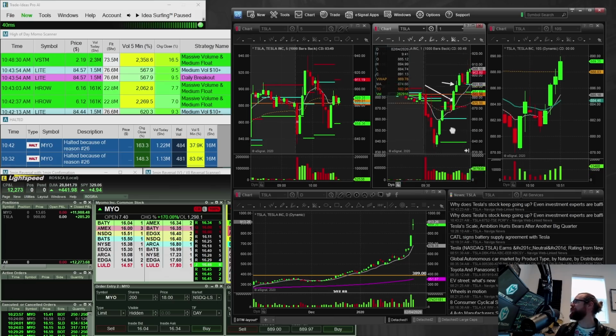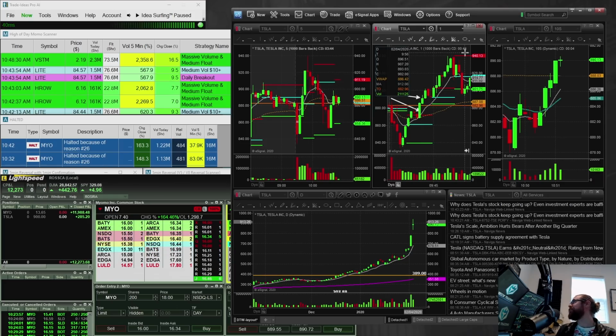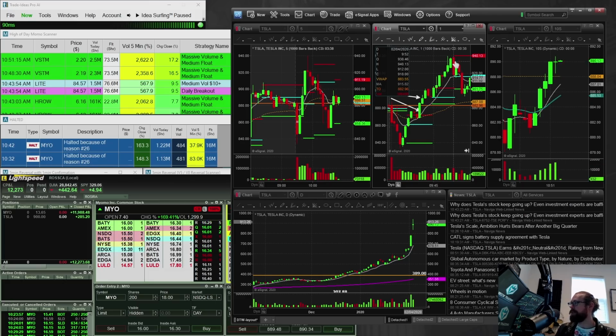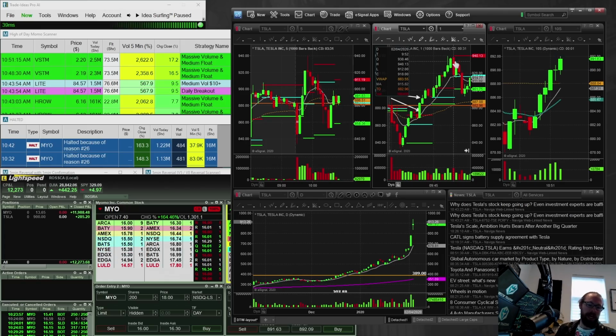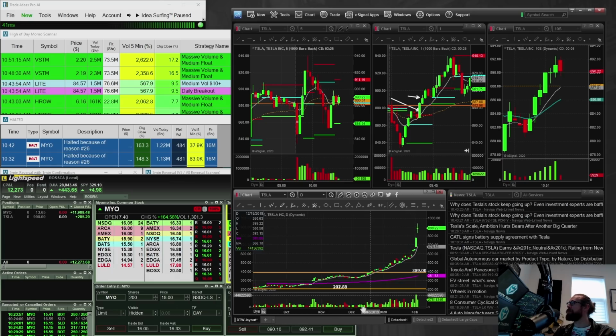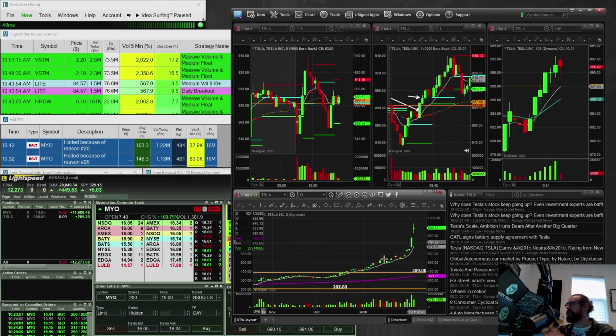Now, of course, this did end up making a move higher, so I could have done a little bit better, but realistically, when you have share size that small, it's really hard to make thousands of dollars on a stock. It doesn't happen every single day. It's actually quite rare. And this is sort of a once in a lifetime opportunity that we're seeing right now, at least for Tesla. This is the biggest move it's ever had.